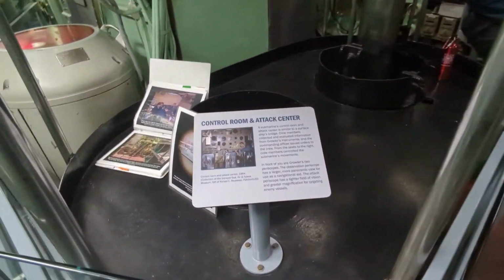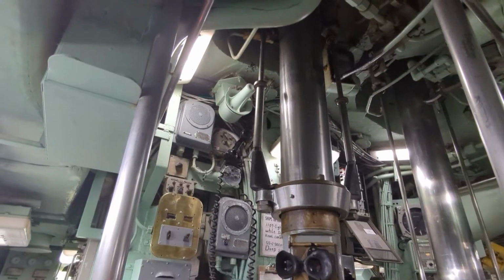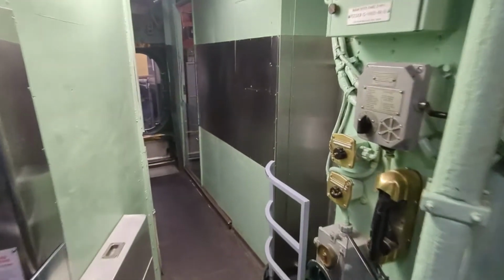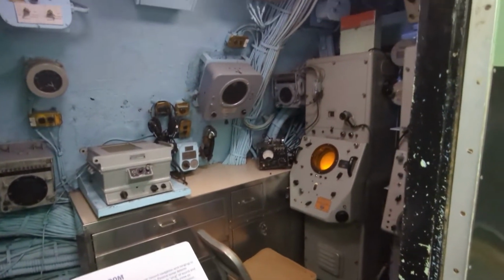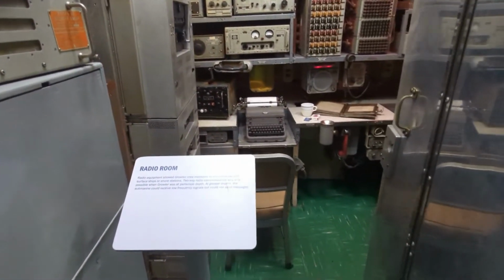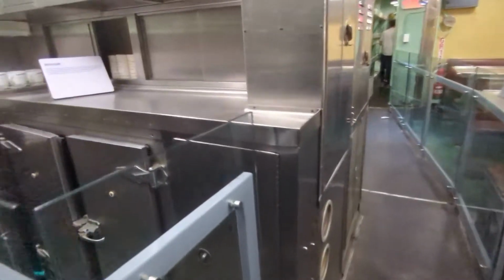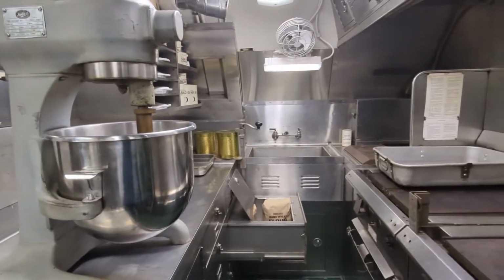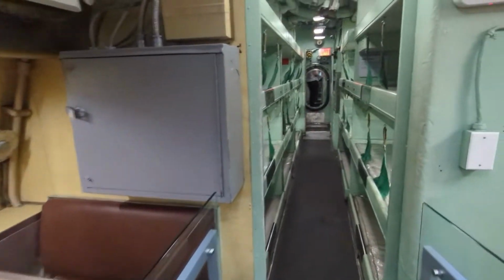Wow. It's a periscope. Sonar room. This is a radio room. Going through this is fun. Just have to bend over and then go. Scullery. Oh, kitchen. The mess. We have the beds.